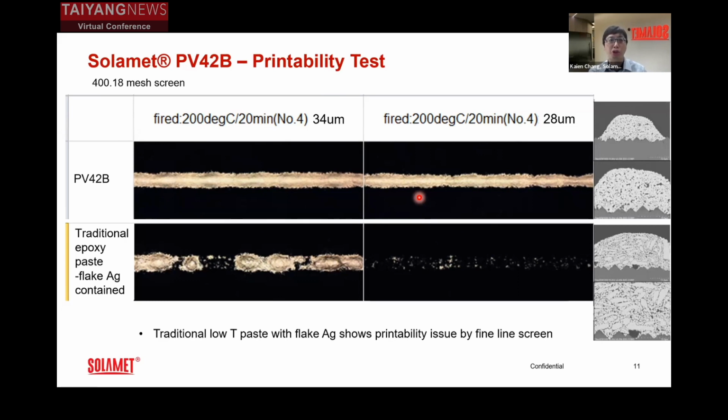As you can see, for traditional epoxy paste with the flake silver inside, at 34, we start to see the line broken, and at 28, we are even able to see the line broken during the printing, after the printing. But 42B can still maintain good printing quality with this kind of harsh mesh and opening.